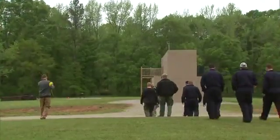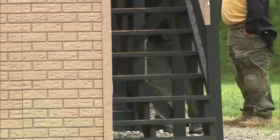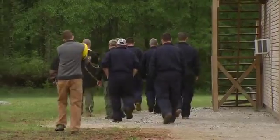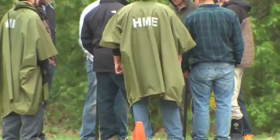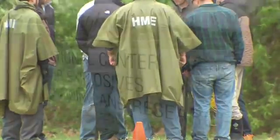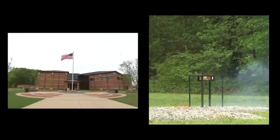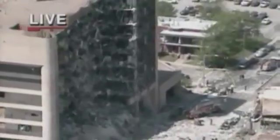At this 1,000-acre center, federal agents, police, and military are learning how to prevent future bombings and to more efficiently investigate attacks. We can't show you their faces due to the sensitivity of their work, but the ATF program starts with in-depth explosives training, which has expanded exponentially since the Oklahoma City bombing.